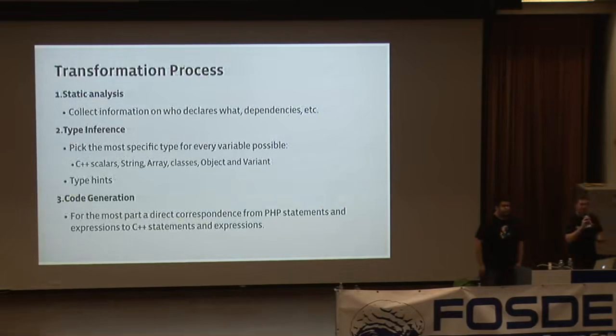Roughly how HipHop works is it performs a static analysis on your entire code base, looking to see what function and what class is declared where, and what variables are declared. From that, it goes into our type inference engine, which looks at the data types for each of the variables. If something was an integer, and it was always assigned as an integer, and always acted like an integer, then we can say this is always going to be an integer, so let's generate just a straight integer rather than our variant type.